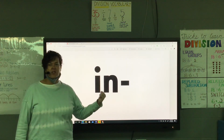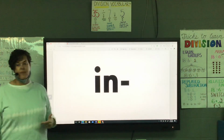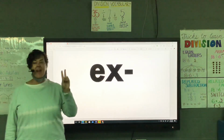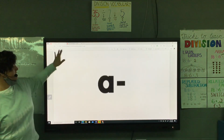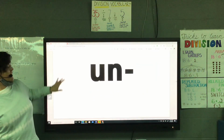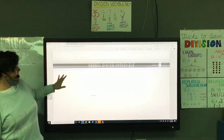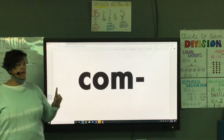In. What is this called? A prefix, because it's added before that base word. D. Re. X or eggs. E. Dis. Un. Con or cun. N. That was the one from yesterday, wasn't it? B. Com or come.